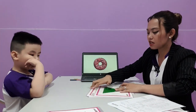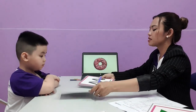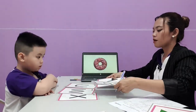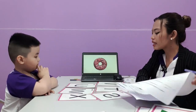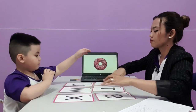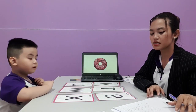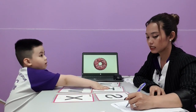All right, now let's proceed to phonics. I'll make the sound and you have to guess what letter it is, okay? Now, what letter has this sound? V, v, v, v. What letter is it? Good. What letter has this sound? T, t, t, t. Letter? T, t, t, t. Okay.